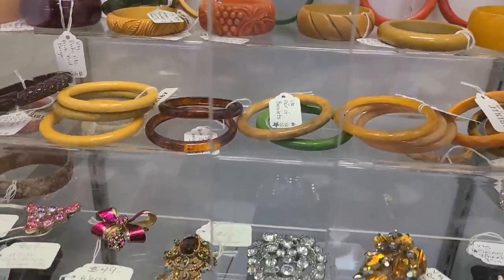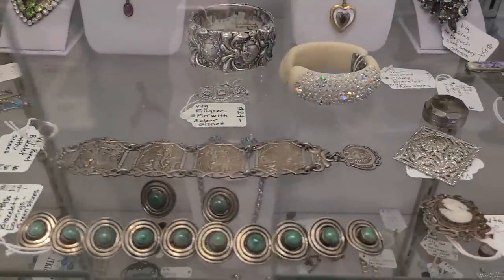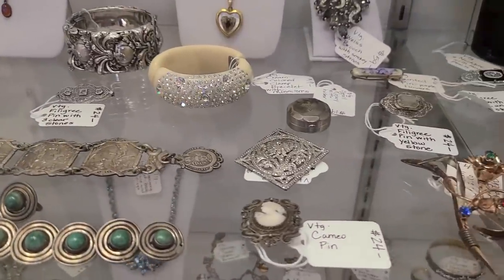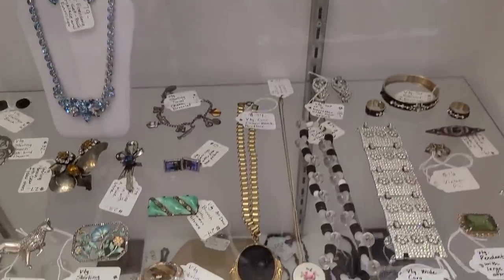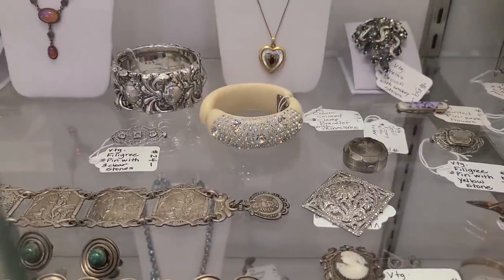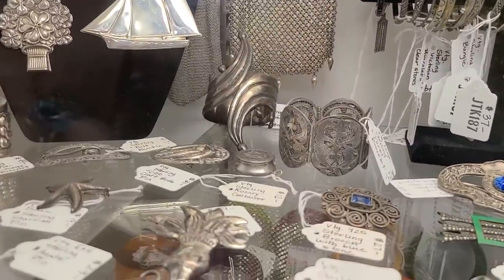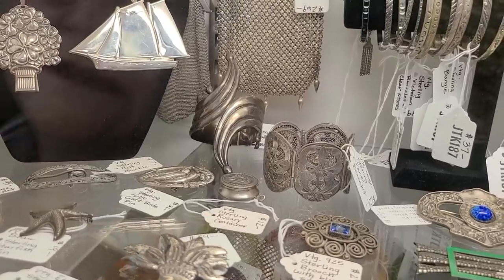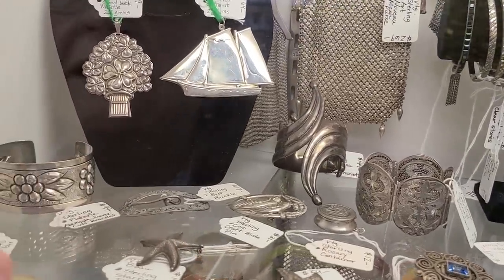Oh, man. Look at one down here. Yeah, the ivy one. That's another cream-colored clamp, she calls it, bracelet with rhinestones. $19? Wow, that's cheap. Only $19 for that? Wow. See the crazy shaped one way in back there that's sterling? Do you have to polish that a lot? Yeah, if you want it shiny.